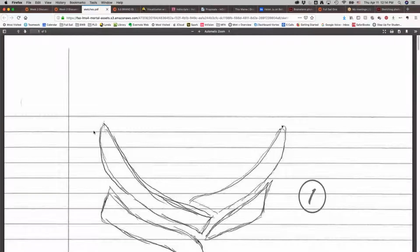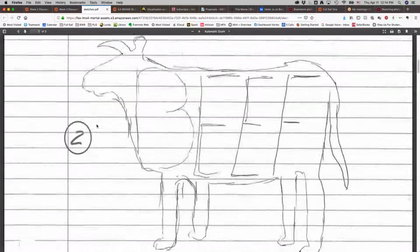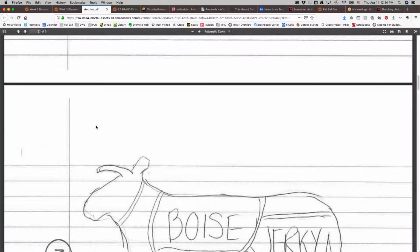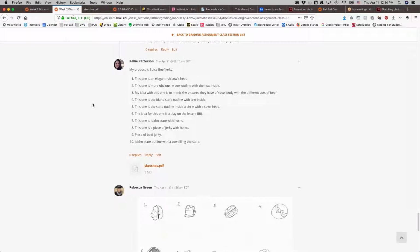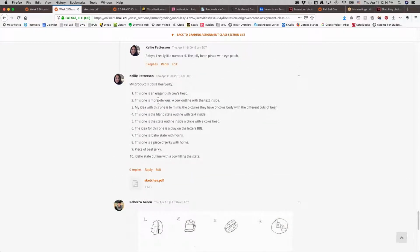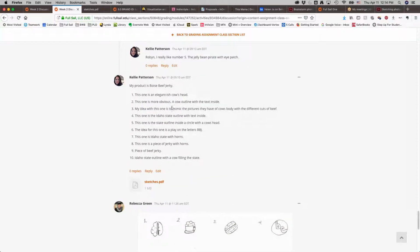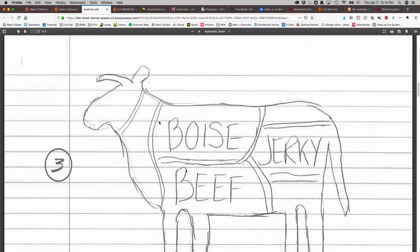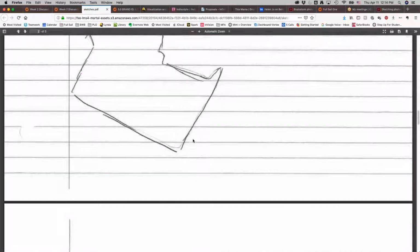Let's see. Okay, these are not in the template. Looks like you got Boise beef jerky. It's a little hard to look at, let's see, where you describe them. So, cow head, cow outline with text inside. Don't do that, because that's going to be very restrictive to use. More cows, the state of Idaho. I wouldn't use maps. Don't put type inside the icon.